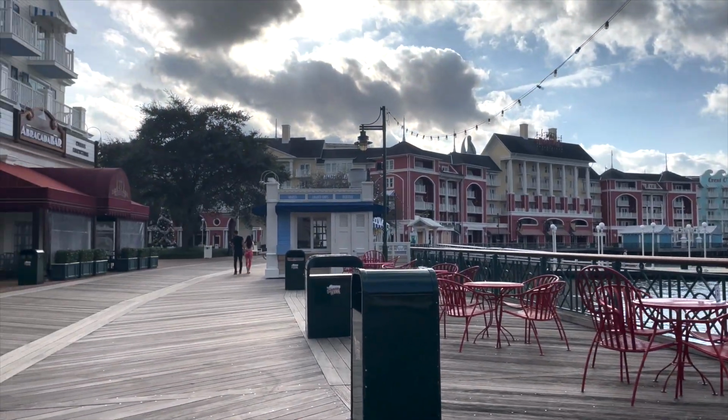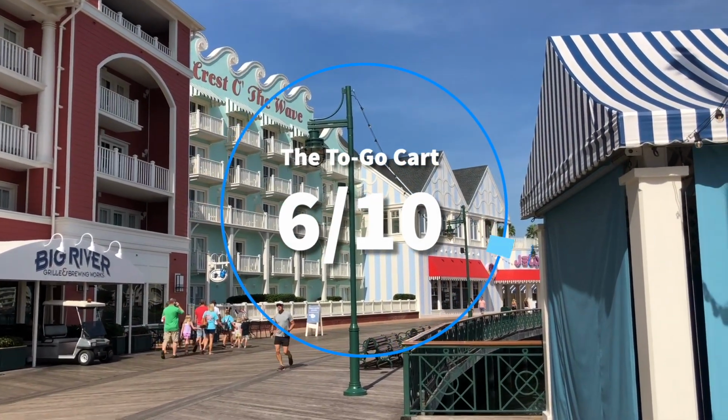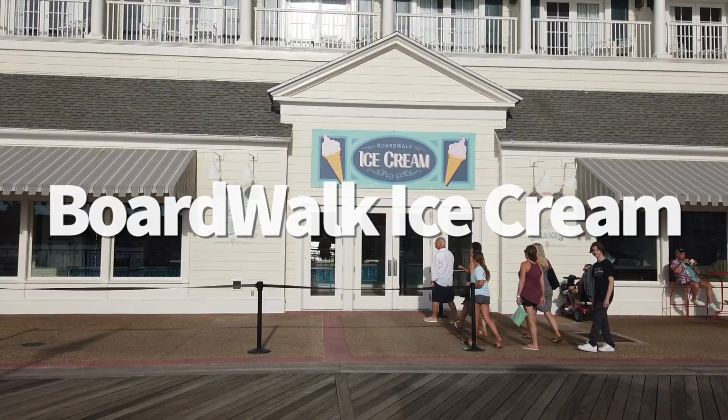Pros on this one, great and speedy option for pickier eaters. Cons, not super memorable, but it's definitely going to hit the spot if you're starving. Overall, 6 out of 10. And Boardwalk ice cream. It sure is hot out, and you know it would help to have a nice cold ice cream treat.